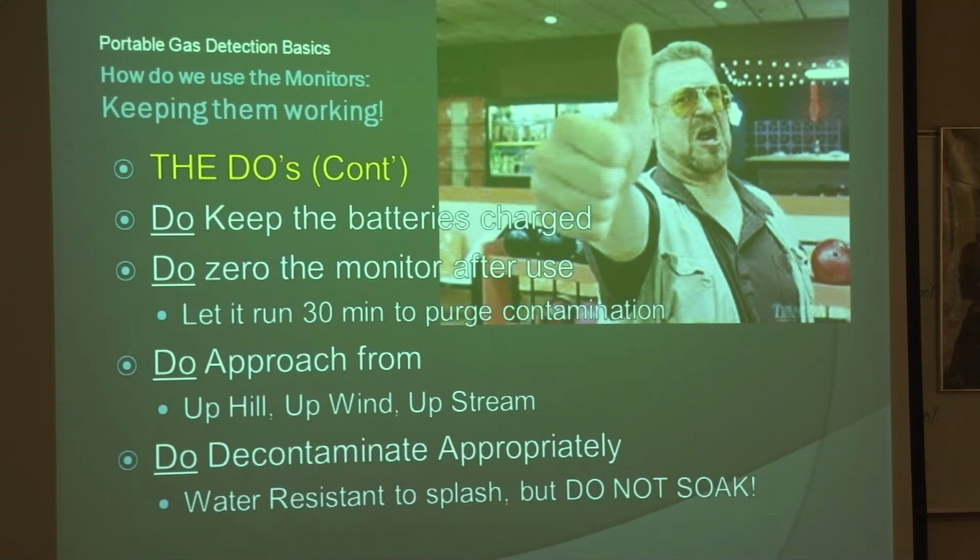They're water resistant to splash, but do not soak. They're not your Casio watch. They're not 50 meters resistant for underwater running. It's basically splash. Anything that gets inside them, we just had one that got soaked with something, or something was soaked up through the air inlet. It breached the water membrane, it breached the particulate membrane, and it ruined the monitor. So just don't soak.